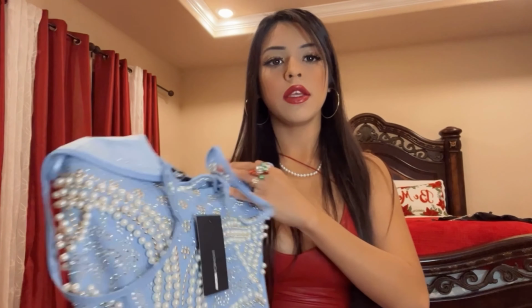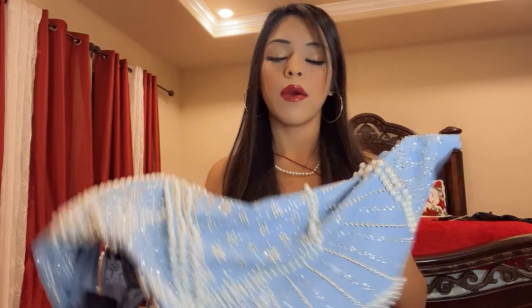This dress is absolutely stunning. There's so many details to this dress. I think what really caught my eye was all of the pearls on this dress. I really love pearls. So that is gorgeous. And it is embellished all over the front and all over the back as well. This dress fits very nice, very hugging, and I really, really am in love with it. I feel like an ice princess when I wear this.